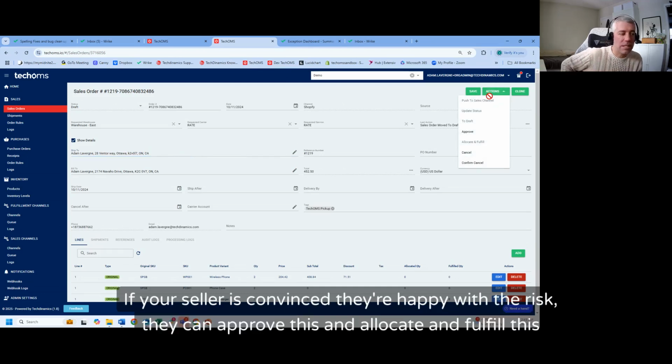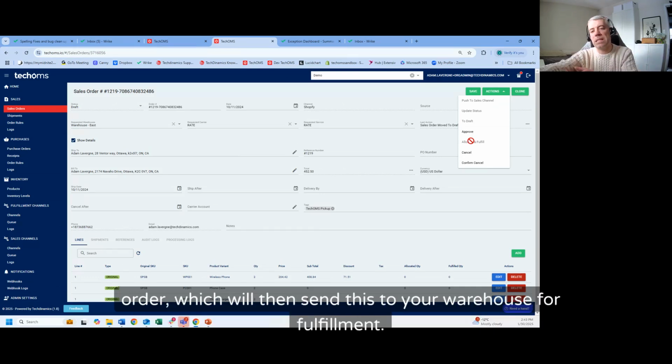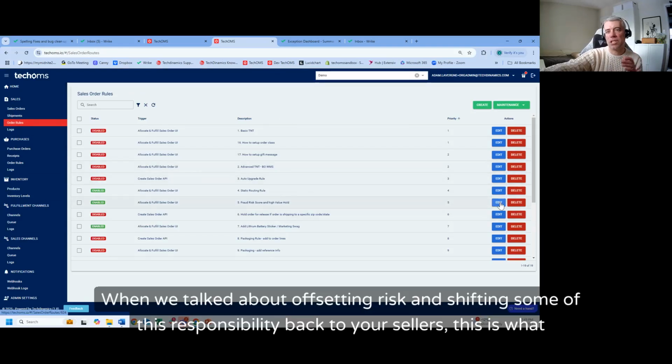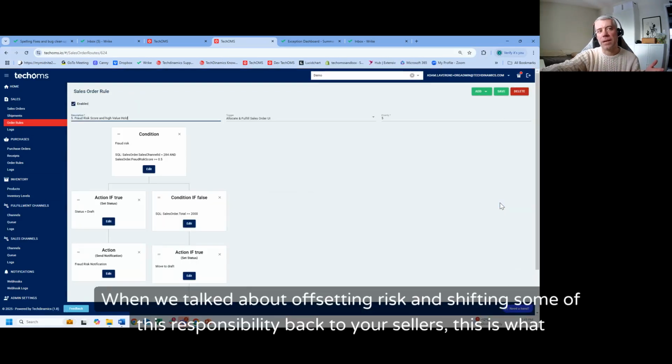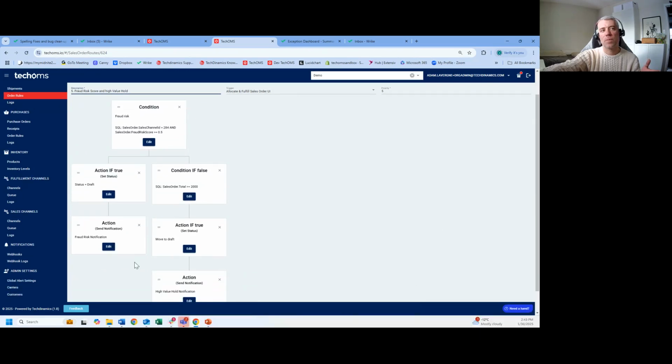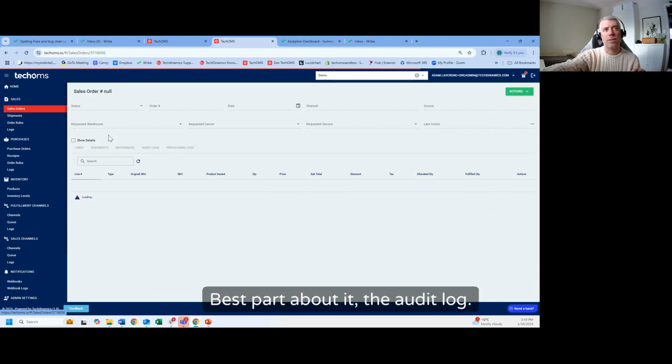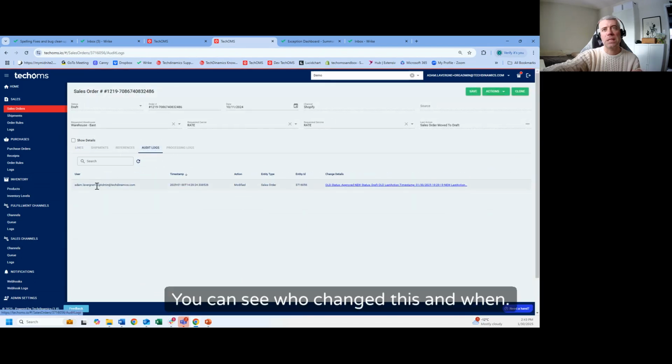If your seller's convinced or happy with the risk, they can approve this and allocate and fulfill this order, which will then send this to your warehouse for fulfillment. When we talked about offsetting risk and shifting some of this responsibility back to your sellers, this is what I'm talking about. Best part about it, the audit log. You can see who changed this and when.